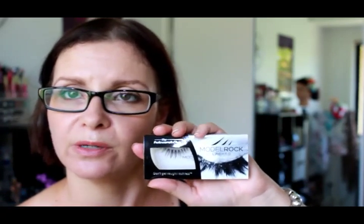I love them. Put them on one of my formal girls last week, and they just looked amazing. So yeah, I've been loving these for myself and for my formal girls as well.